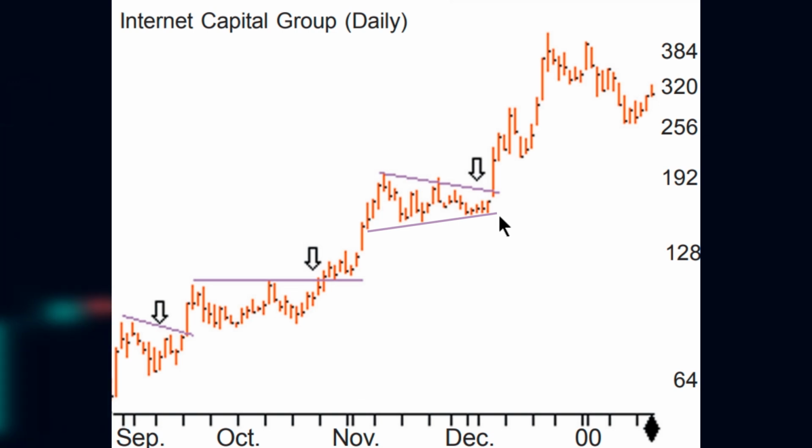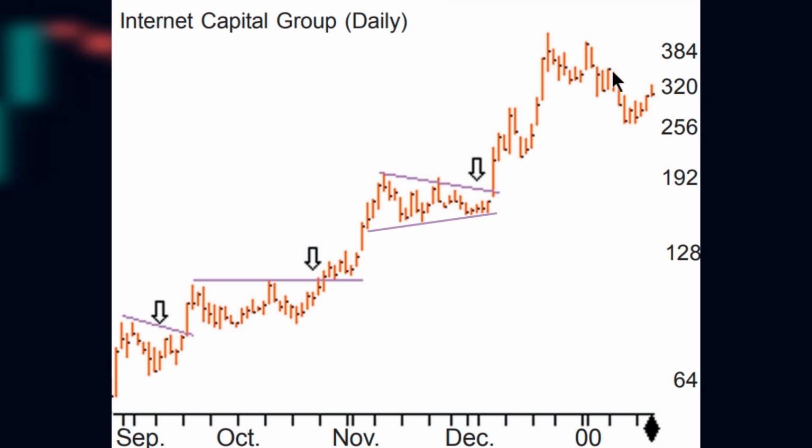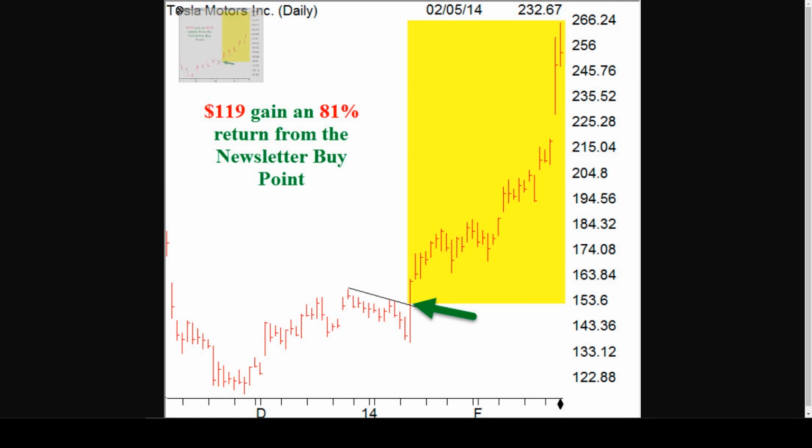He entered a trade when it broke out of this pattern and then sold when there was a significant drop in upward momentum, right here. Now here's another example. This is the daily chart of Tesla dated February 5th, 2014.